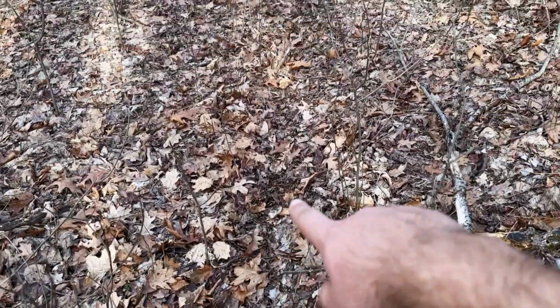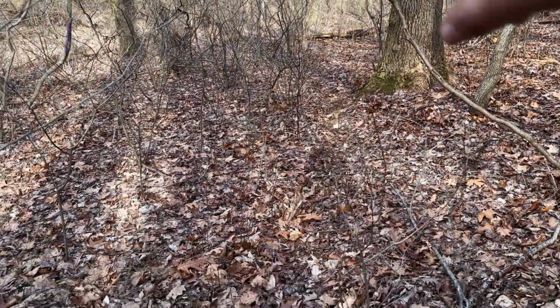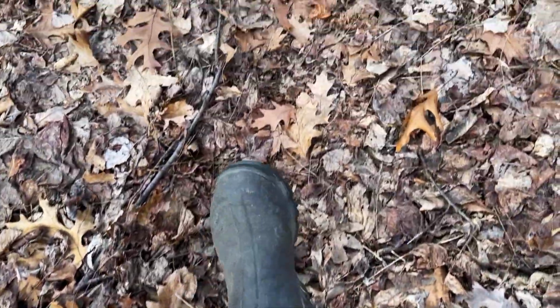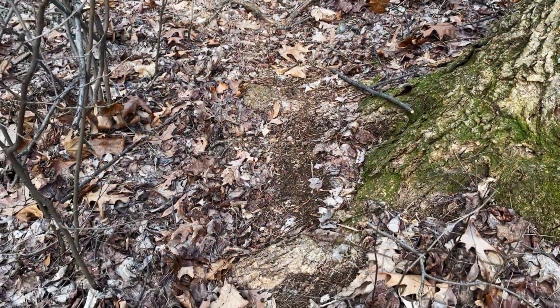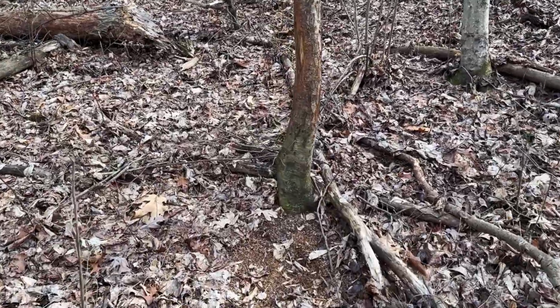So I hope you can see it, this trail that runs right up through there. I walk up here, like you could see, deer traveling it pretty frequently. I wish the camera would show it better, but it is a really worn down path. Look at this tree.